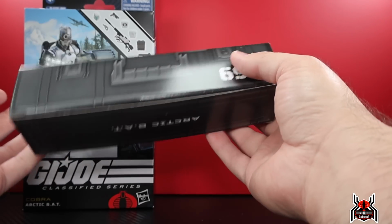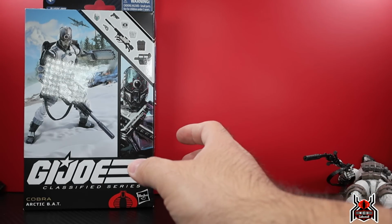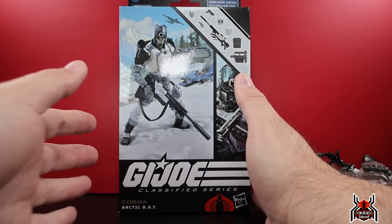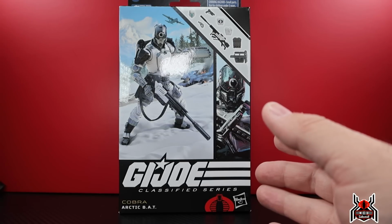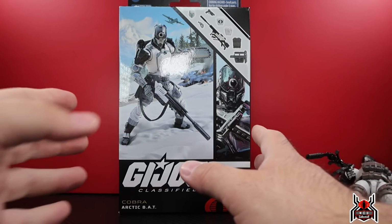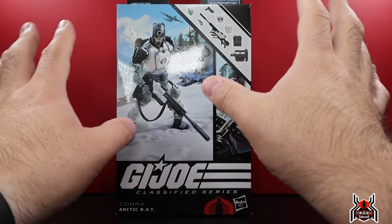You know, the accessories come in here, and you could store it if you want. It's just a cardboard box. Not a big deal. We'll throw that off there. I love the new style of the packaging. This is even an update to the Crimson Bat, which really had the old school G.I. Joe feel to it, the classified, you know, with the window. With these, now they started really updating it, and it just looks even more awesome.